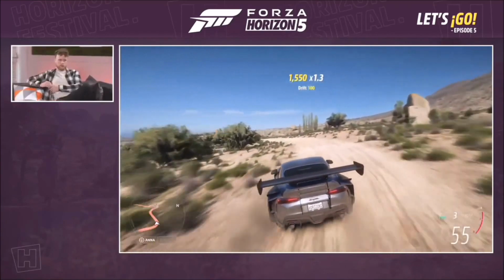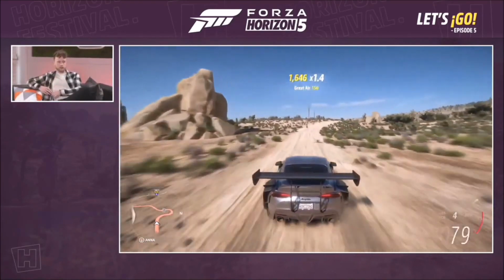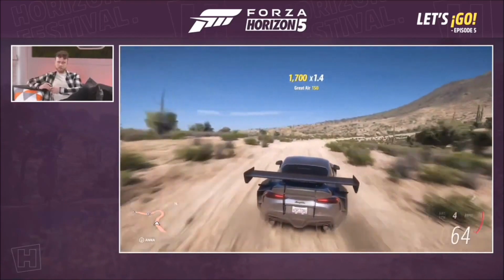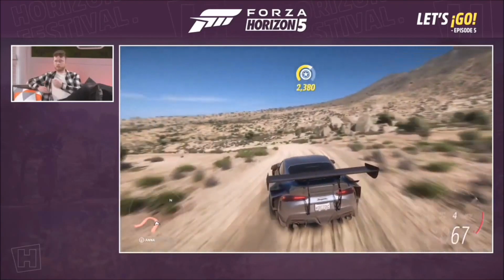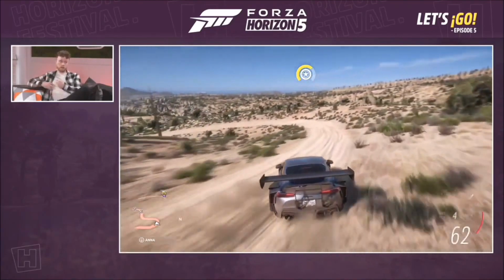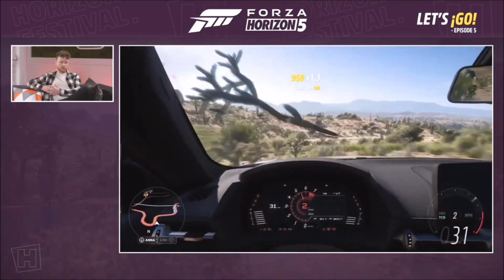Such a cool detail. And for the drifters out there, when you're on tarmac, the tyre. I think Chris helped implement the system. The tyre smoke is related to heat, based on how hot the tyre would be. It kicks off that amount of smoke, just to add another layer of realism in there.